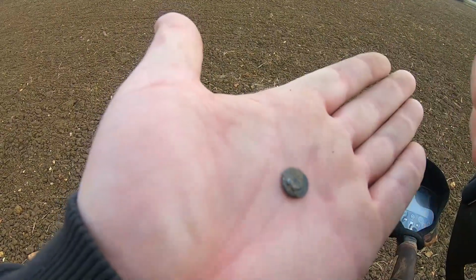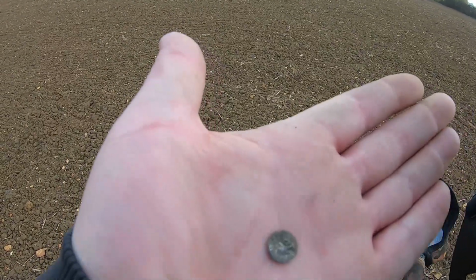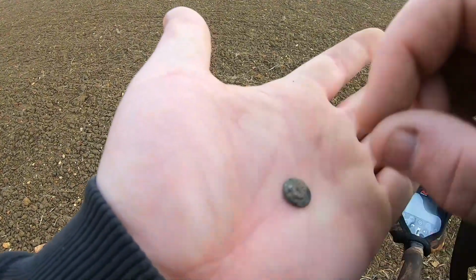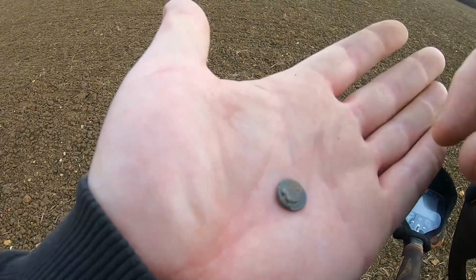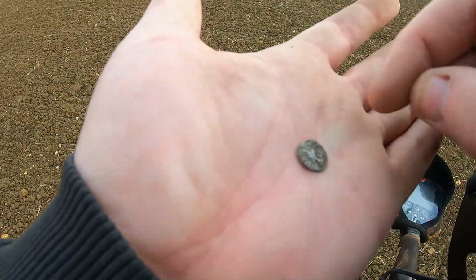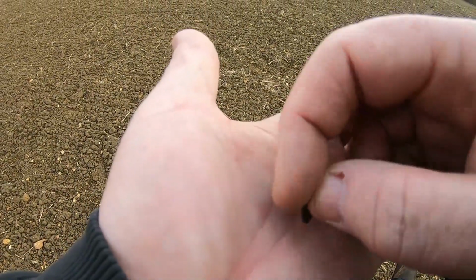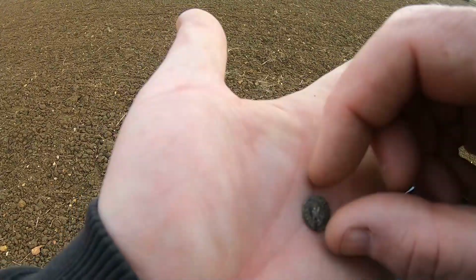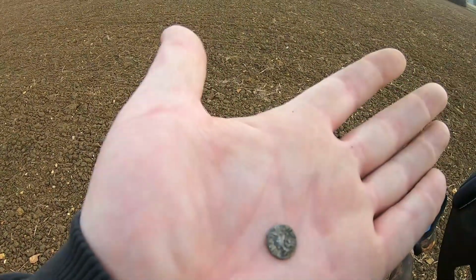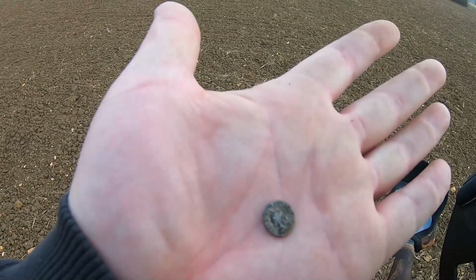The CTX, I've always said the CTX is a very good machine. I just haven't found anything with it until now. But I'm very, very close to where I was when I found the other Celtic unit, probably only about 100 feet away or so. So I'm kind of leaning towards that, simply because of its size. Silver Romans I've had in the past have been slightly bigger than this and thicker. So I'm suggesting and hoping that this is another Celtic silver unit.